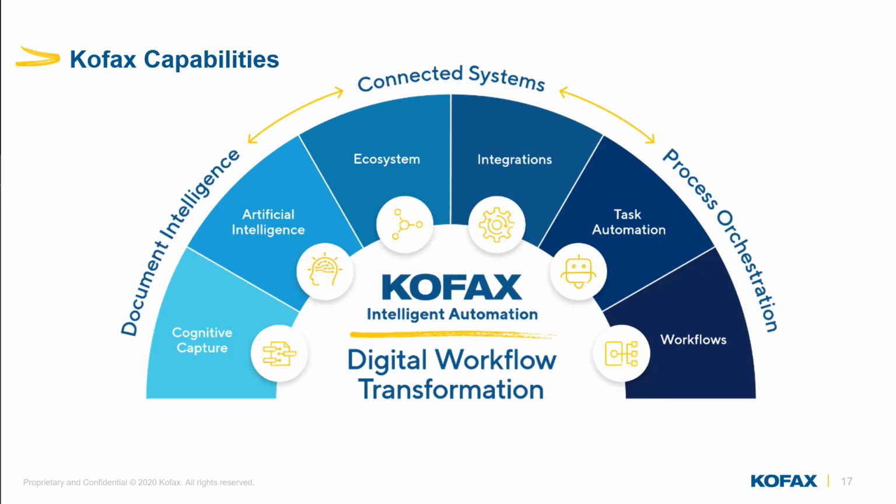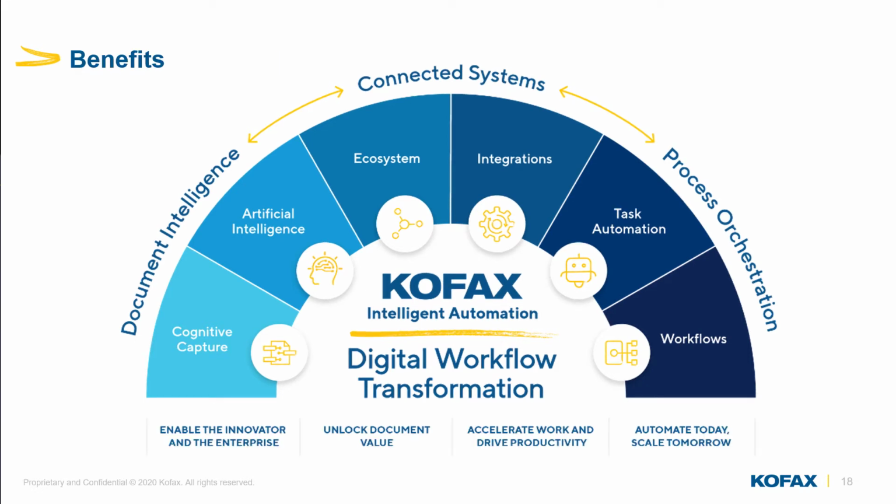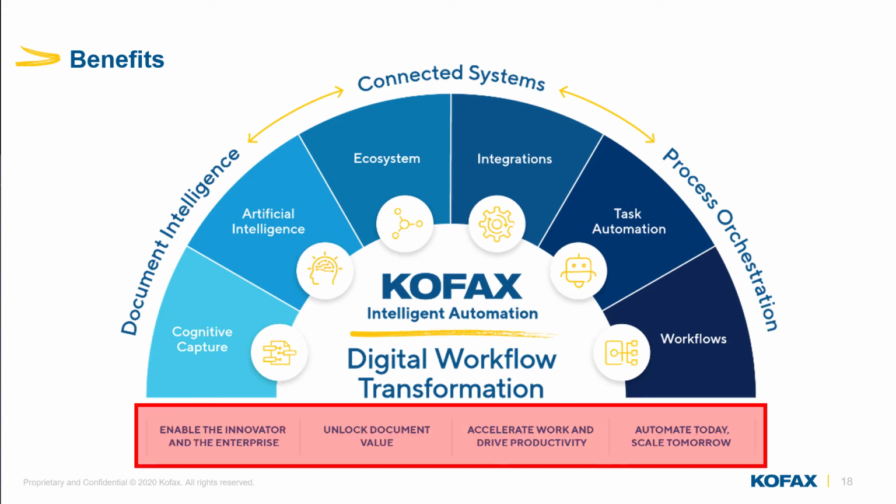So we have combined all of these capabilities within the Kofax Intelligent Automation platform. And if you see what the actual benefits are that this brings to the table, we are all about driving innovation for you as an organization. We want to unlock any sort of value that might be hidden away currently. We are all about efficiency, and we want to accelerate the productivity that you have. And we want to make sure that you're able to work like tomorrow, today. So that means you're able to automate your processes, whether it's digital mailroom or anything else, but you are also able to scale up tomorrow if needed.